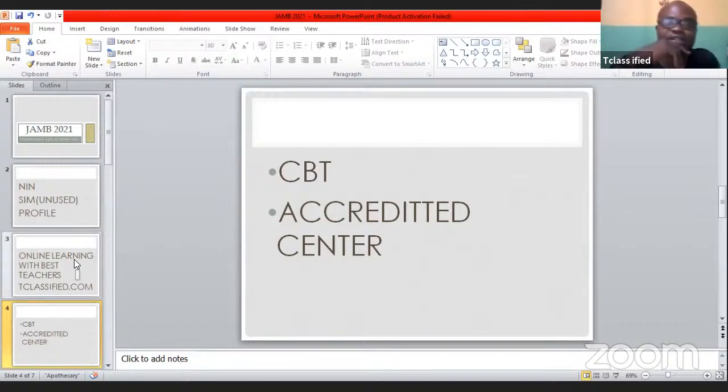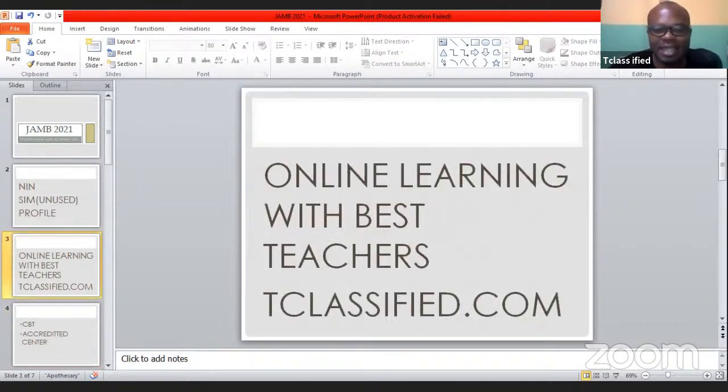Immediately after your registration, the next thing will be to locate a very good online learning platform that has good teachers. Teachers are very, very important. Just opening a CBT app and practicing questions and answers and not passing is not as important as having good teachers that you can interact with, teachers that have experience in Jamb, knowing the likely questions, how Jamb can twist their questions. And that is what you can get with us at Tclassified.com.